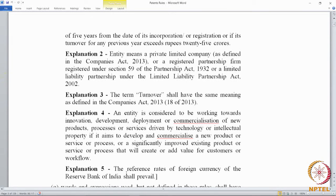Now, this is differently phrased. It just says that the entity should aim to develop and commercialize new products, services or processes, or significantly improve existing products. It is not a mere or an incremental improvement, it has to be a significant improvement. So, again these are with regard to what is significant. Again, because the entity will now have to file Form 28, it will be reasonable for us to expect that the controller will be taking a call on that.